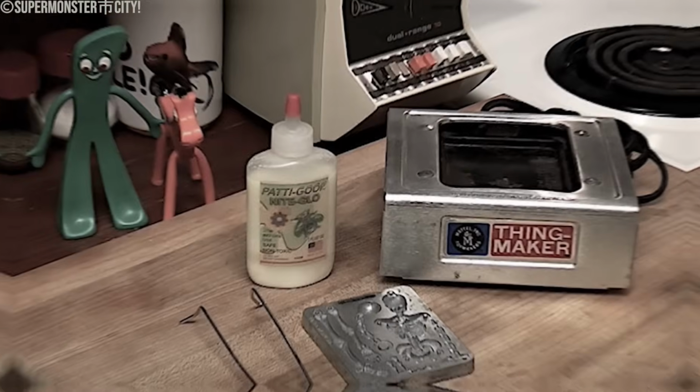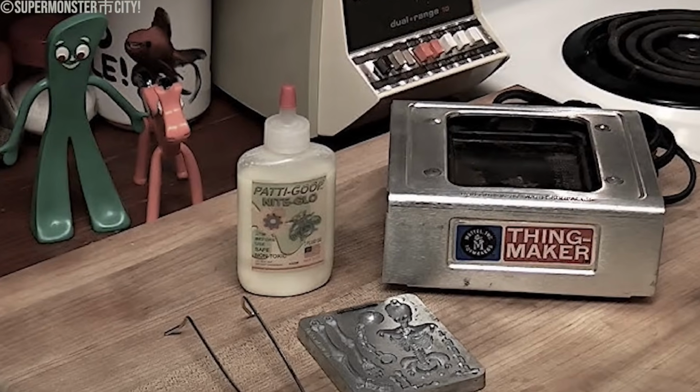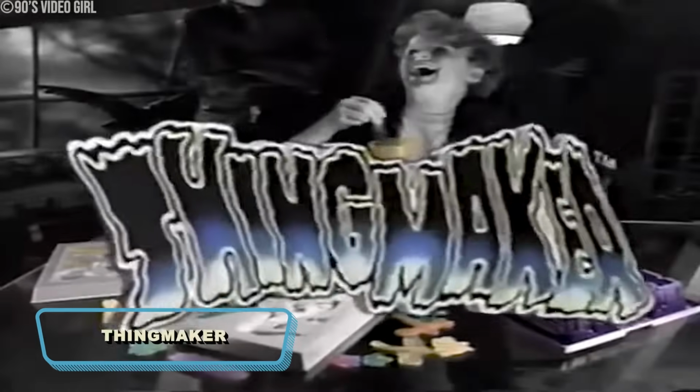Would you let your kid bake rubbery monsters in a 400-degree metal oven? The Thing Maker was every crafty kid's dream and every parent's safety nightmare.